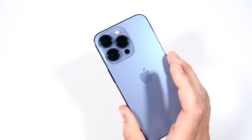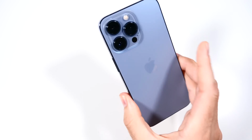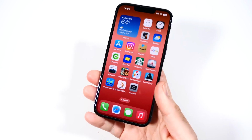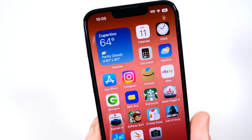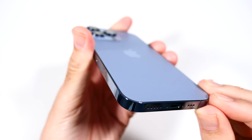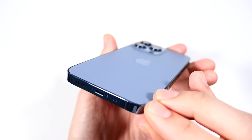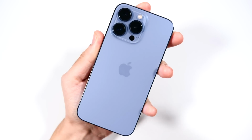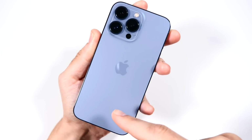I do think we might see titanium on the upcoming model. So if you've been wanting a lighter version of the Pro, you'll definitely want to wait. But if you have been eyeing this phone for a while, the prices should be coming down on the stainless steel Sierra Blue iPhone 13 Pro. So if you've been eyeing it, this is going to be a great deal as the new ones come out and this does become cheaper.